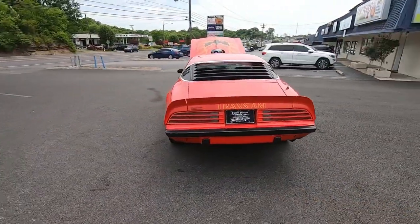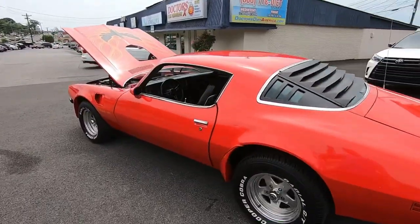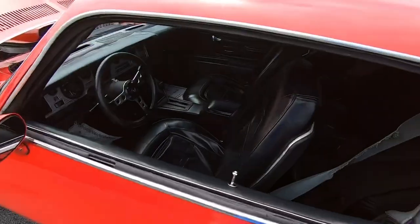Dual exhaust out the back on this one. Interior is pretty clean.